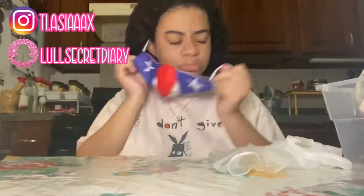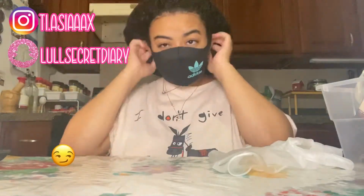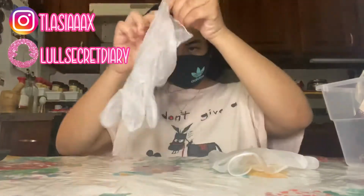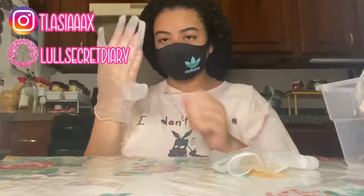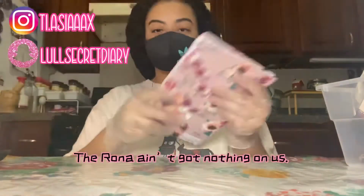But yeah, now we put on gloves, and I realized that face mask is a little too hot, too thick. I know I like them thick, but not that thick yet. So I'm putting on my little skinny face mask from Adidas, the kind a fart could go through. I'm putting on my gloves. We gotta stay sanitary, and that's what I'm doing.